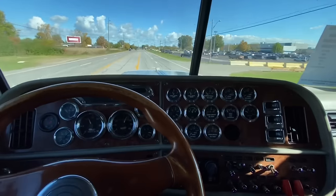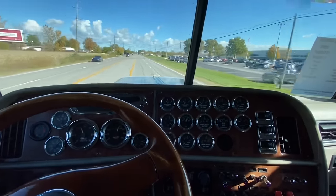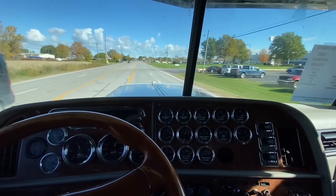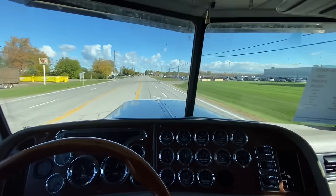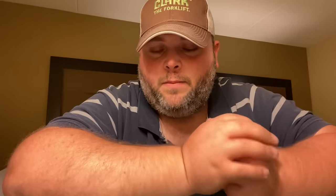I took it for a drive, and it drives beautifully. Straight as an arrow down the road, not a single vibration. It shifts smooth. It drives better than my Cascadia did. And that's a 10-year difference.